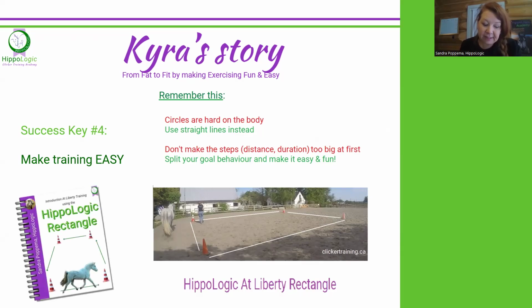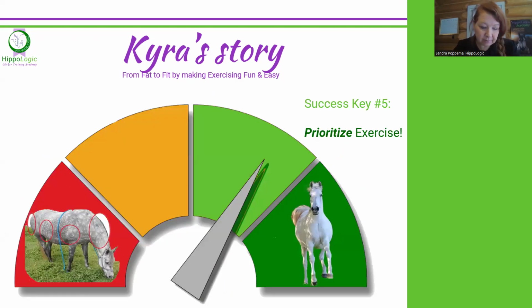And when you have a written shaping plan, you also can measure the progress in every training. Can I check this point off or not? Over time, you will see all the check marks, and that's how you measure your progress, even when you don't see physical weight loss just yet.